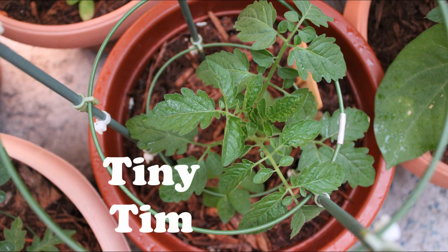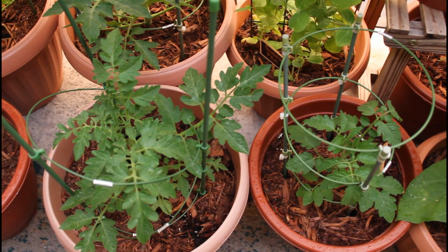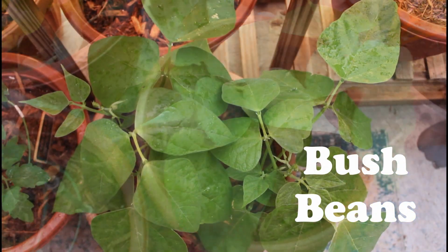Next up is my Tiny Tim cherry tomato. I just transitioned this one into the garden about 3 weeks ago, so I'll definitely update you guys as that continues to grow. Next up is my bush beans.